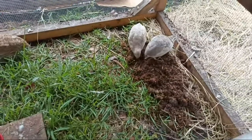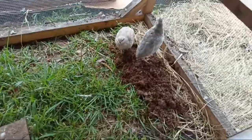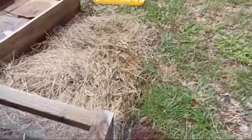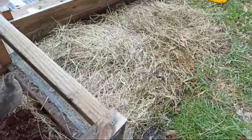So this is horse manure mixed with some kind of wood shavings that I got from a guy. I got a whole load in my truck, and also there's a pile of straw over there, and some straw here. So two things. I just moved them into a new spot.